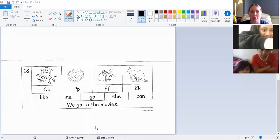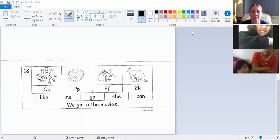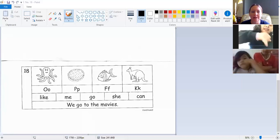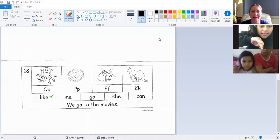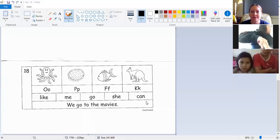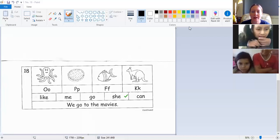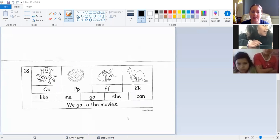Point to the word that says go. Which one says go? G-O. Should be that one, right? G-O, yes. How about like? Point to like. L-I-K-E. Yeah, good job. How about she? That one? Yes. And then me. Me. All right, guys, now I want you to think about sentences.